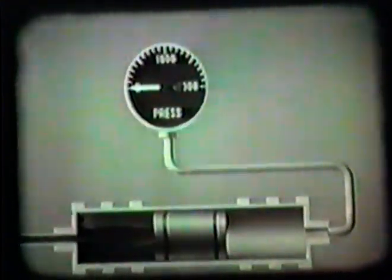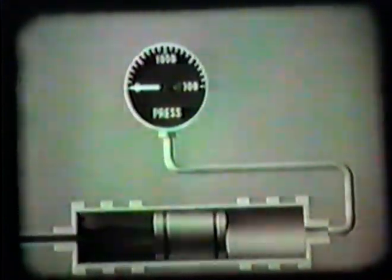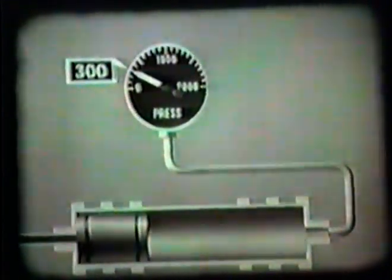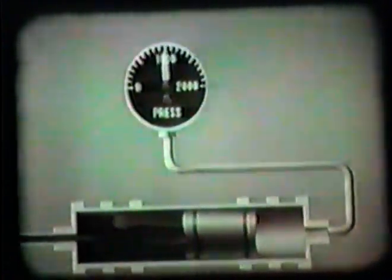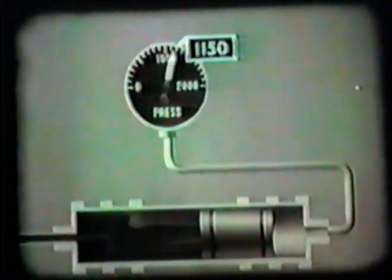The accumulator acts as a shock absorber for the system and maintains fluid under pressure for intermittent excessive demands of the system. Inside the accumulator, there is a floating piston which divides it into two chambers. One chamber is filled with air to a pressure of 300 pounds per square inch. When fluid under pressure from the hydraulic line forces the piston back, the air pressure becomes equal to hydraulic pressure in the line. In this case, the maximum, 1,150 pounds per square inch.